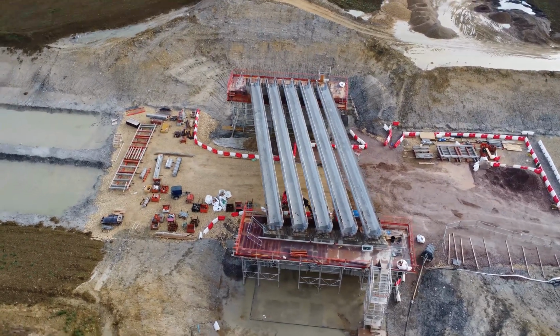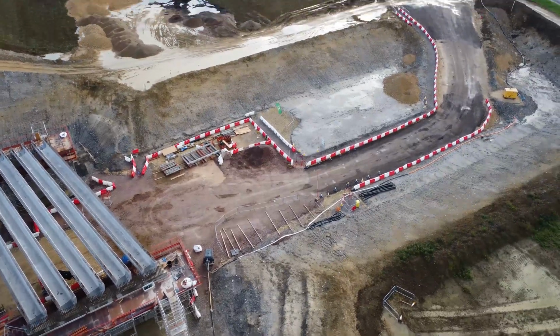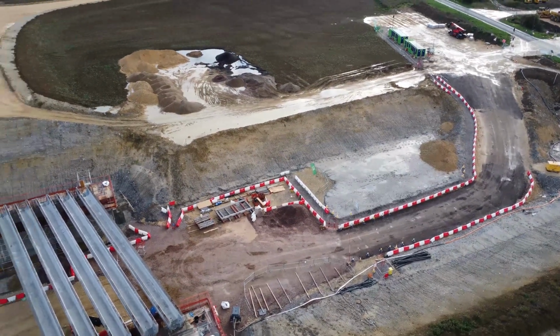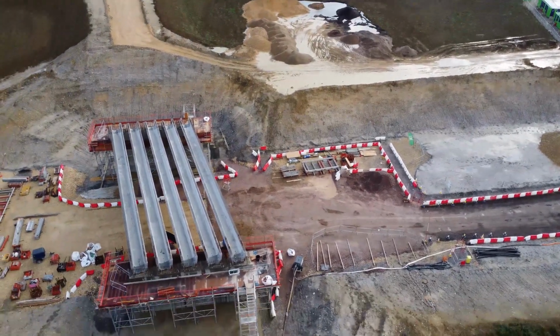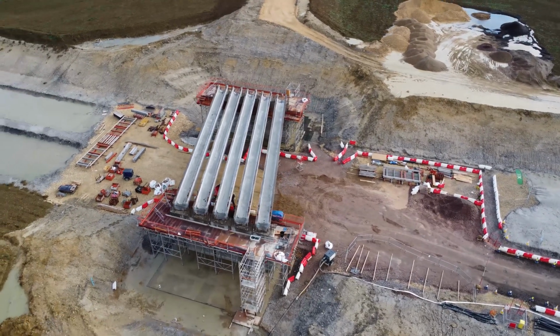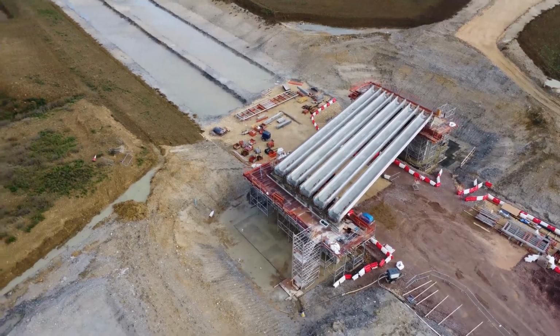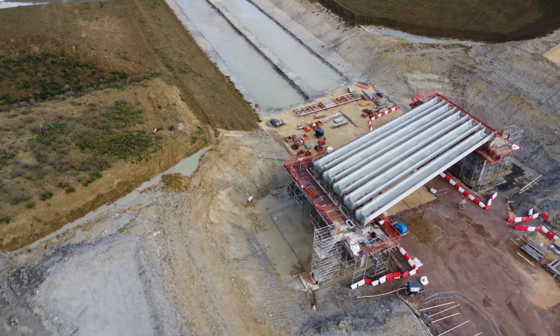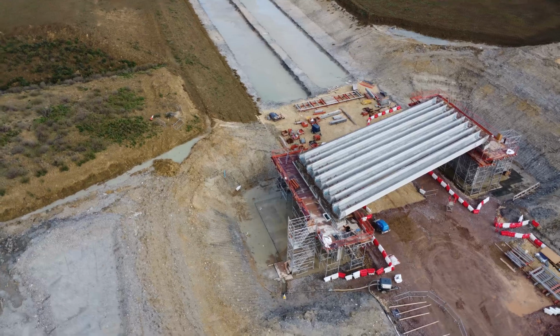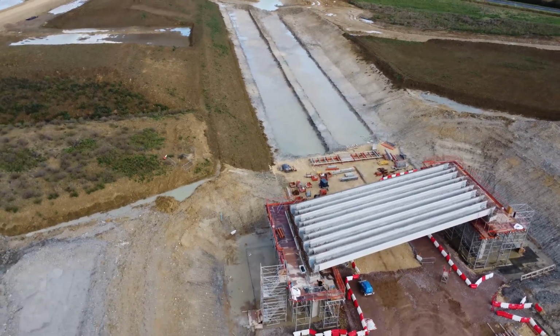Starting to get rather windy. Hoping to get one more video in today. The access road. Yeah, that's the 5 beams that they've published on Facebook and Twitter.